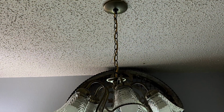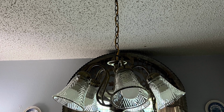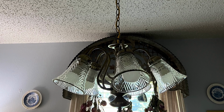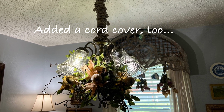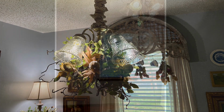And really, what's a girl to do with this? In the photo, you can see exactly how short the cord is, so I can't even swag it to center it above the table. But what I did do was add some greenery, some autumn leaves, and white pumpkins to make it more palatable until I can find a chandelier that I do love.